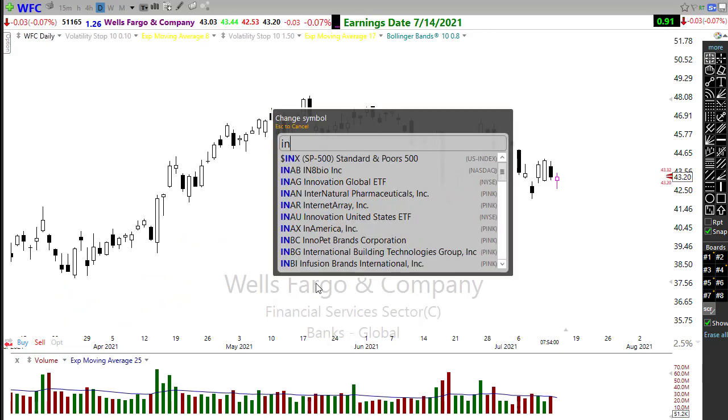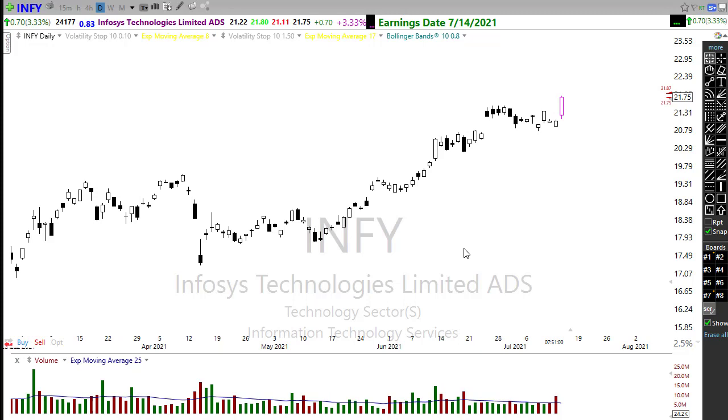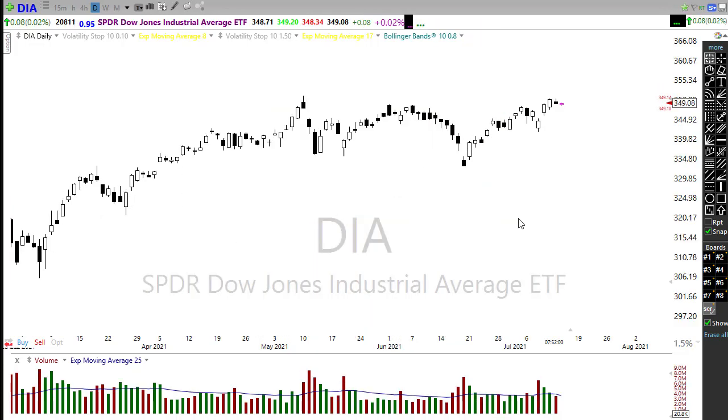And the last I have on the list today, INFY. And this is obviously really responding bullishly to its earnings report, looking for a big gap up here. Nice upside trend, looking very, very good here on INFY. So let's take a look at some stocks that could be setting up for today.